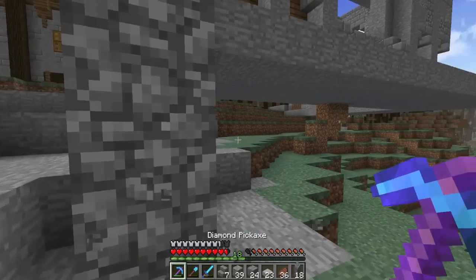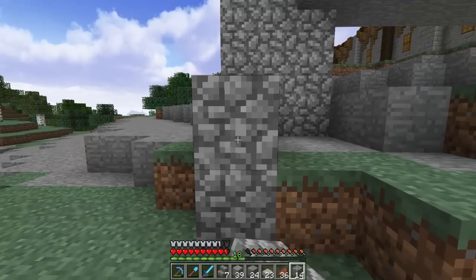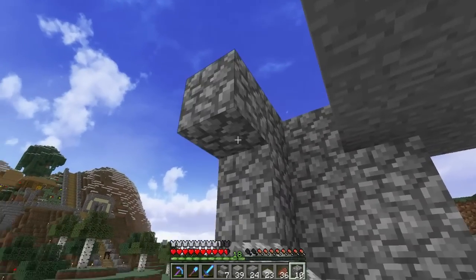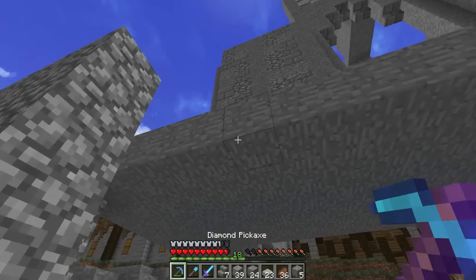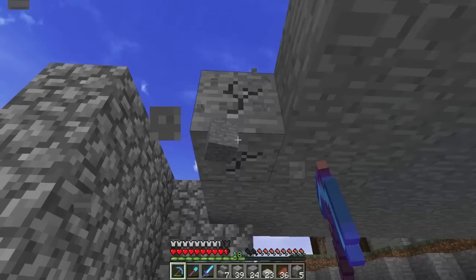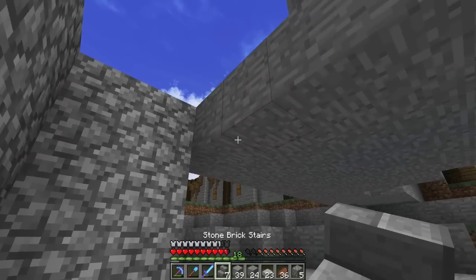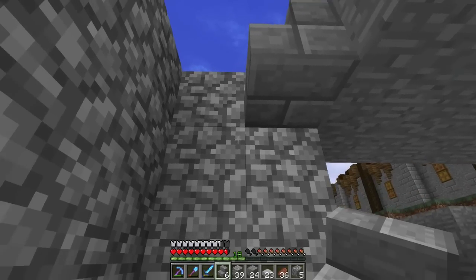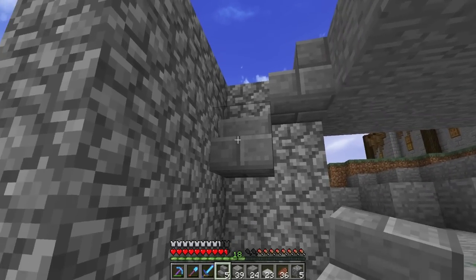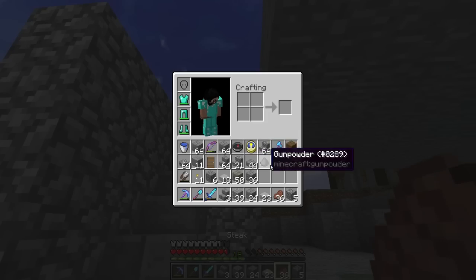So if it came all the way out to here, we would detail this and make it look nice, but not as nice as the rest of it. Yeah, maybe this would be cut back a little bit. Would we want them just to be one wide? Would that be cool? Maybe. Just one wide staircase? Possibly.